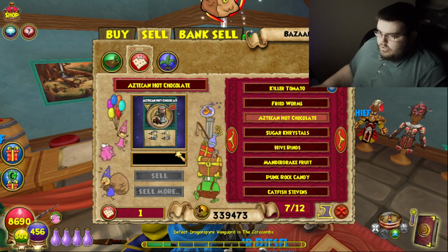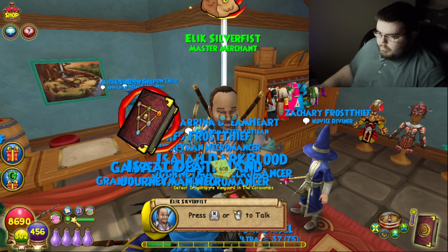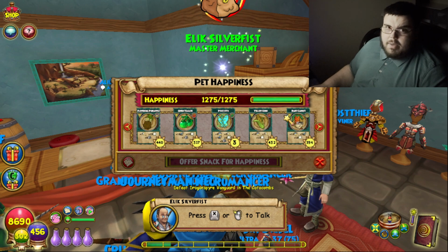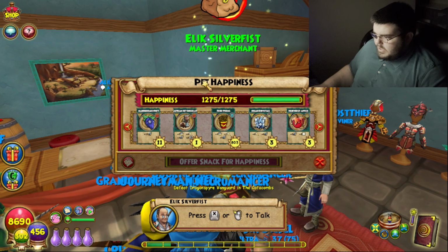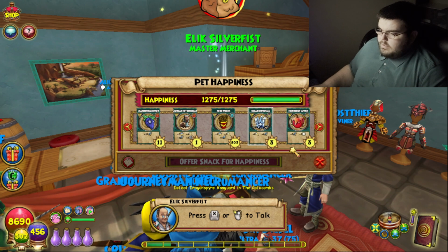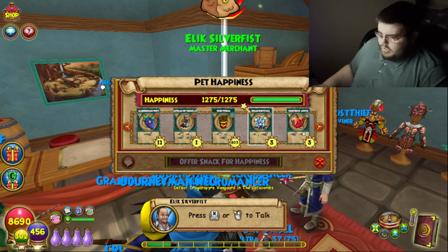These, I would say, should be only used for happiness. And you can see happiness in the bottom left. I actually have my pet fully happy. In this case, you should only feed pets snacks for happiness that are not mega and that you can't sell in the bazaar. The reason for this is because there's really no reason to train with a snack that only gives 10 XP, and there's no reason to just completely delete or throw in the trash any of these snacks. So for this specifically, pet happiness is the way to go for non-auctionable and non-mega snacks.